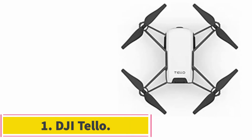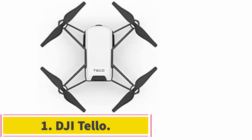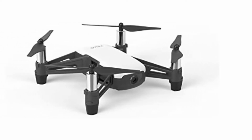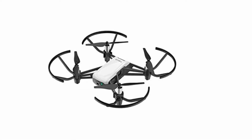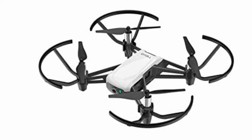Number 1. DJI Tello. What if I told you that DJI is currently offering a drone, the Tello, which is a feature-rich, compact, and extremely capable sub-$100 drone? That's right, a DJI-endorsed drone for under $100? We thought they would stick to drones in the $1,000 price range.